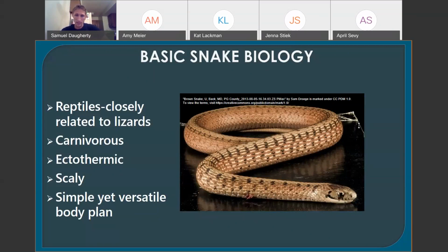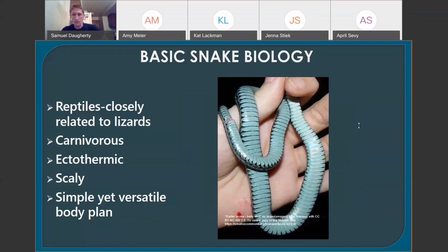Being reptiles, they are scaly. They have scales covering their entire body. Scales are made of keratin, just like feathers and hair. And snakes, unlike other reptiles, actually use their scales to help them with locomotion. The majority of land-dwelling snakes have these really large belly plates, and they use those to grip and pull themselves along the ground.